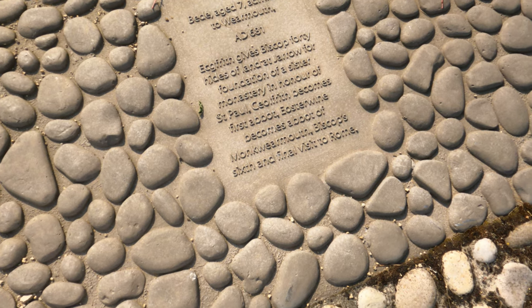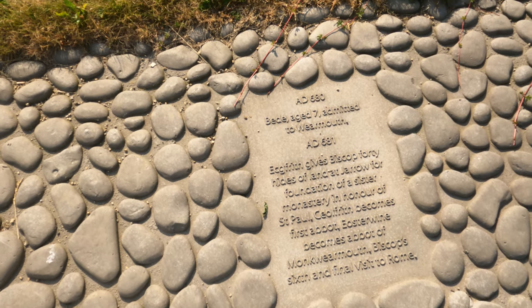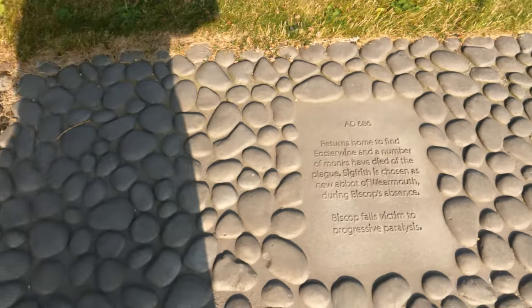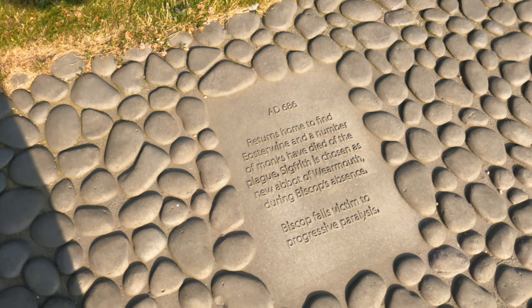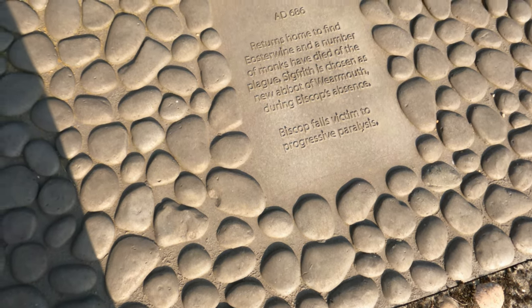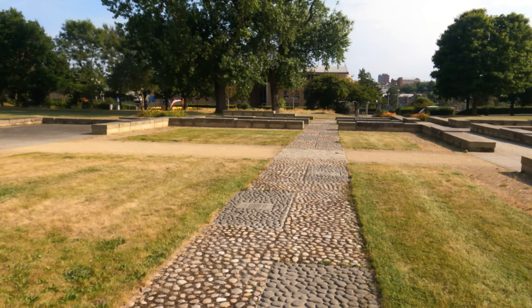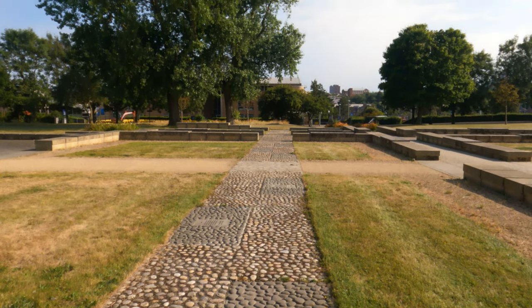Outside the church, you can see the history is imprinted in a cobbled pathway. In this particular stone, it tells you that Bede was only 7 when he entered the monastery. And it depicts lots of various historical times during the time of the monastery. It tells you that Biscop falls victim to progressive paralysis in AD 686, and how some of them had died from the plague. The cobbled path goes from St. Peter's Church in the direction of the river, because the river was a lot closer to St. Peter's Church in those days, and they did use the river for cargo and goods.